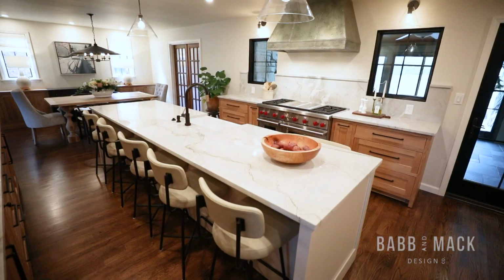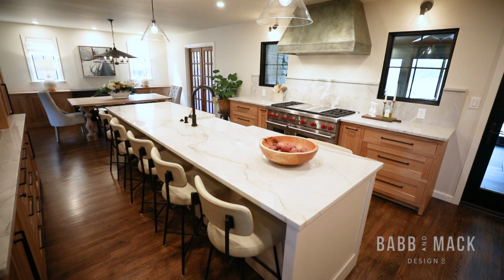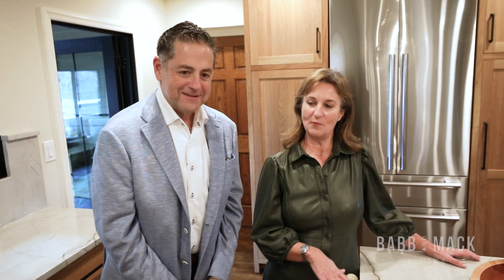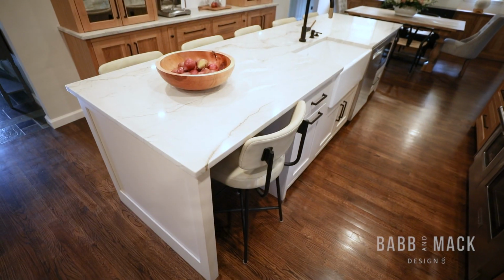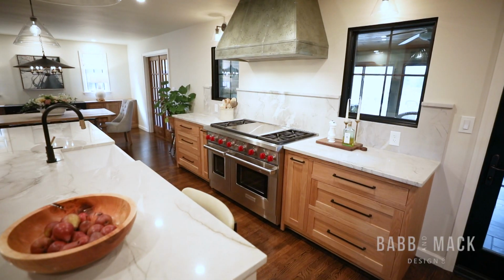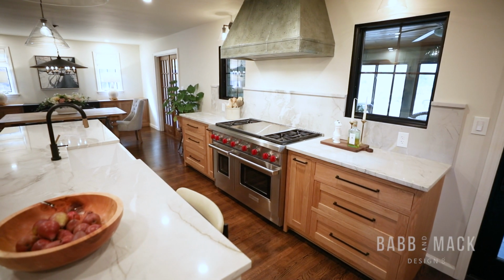Yeah, and as we're walking towards the island, tell us about the island and really what this space is for that the homeowner really had to have as part of the design. Yeah, this was one of the big requests. Homeowner loves to have a place to sit where she can see her husband cooking and entertain people on the other side and see everything that's going on.